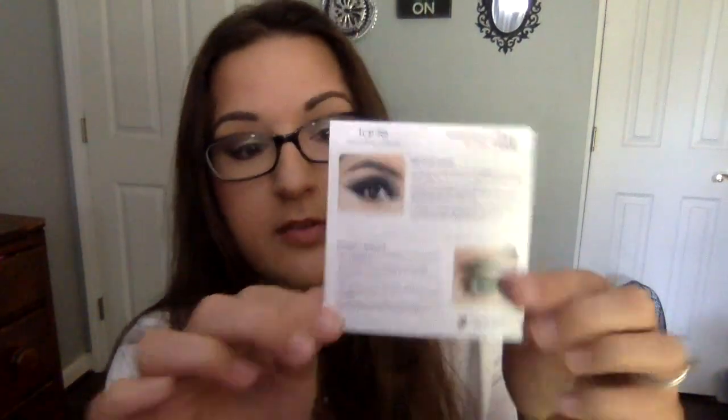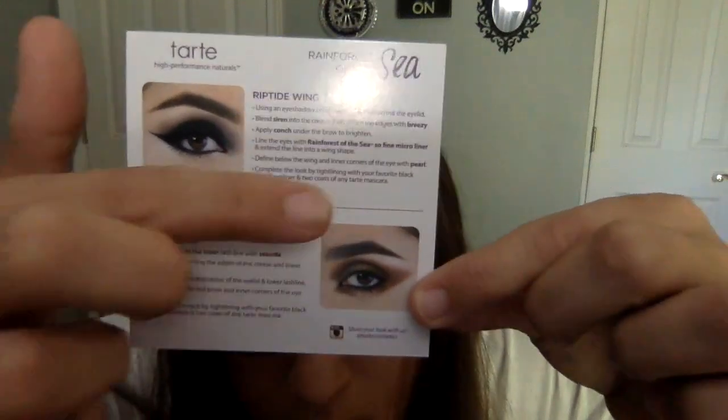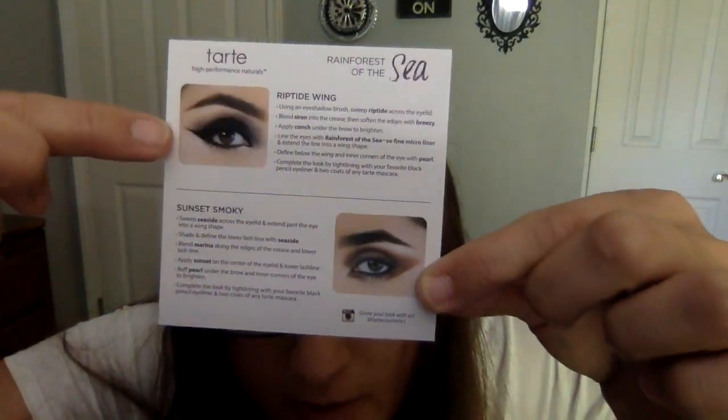Also, you get these little cards in there that tell you a perfect look to do, which is kind of awesome. If you're a beginner and you don't know what to do, it will tell you step for step how to achieve this beautiful look. See that? Yeah, this one is giving me life. Yes. Oh my gosh, this is awesome.